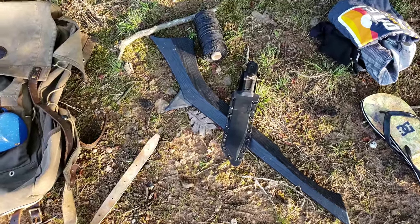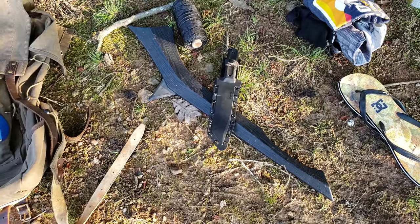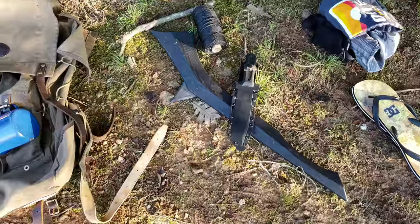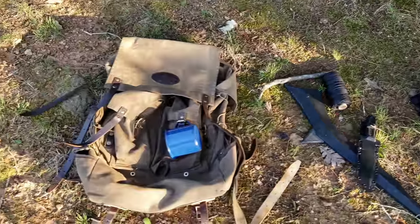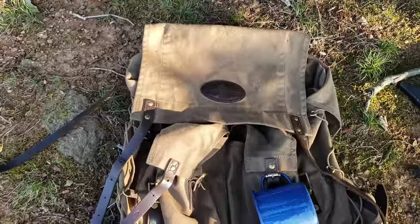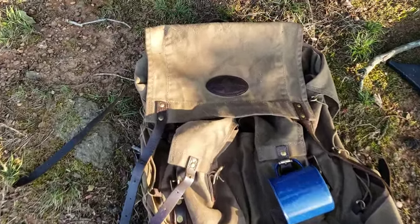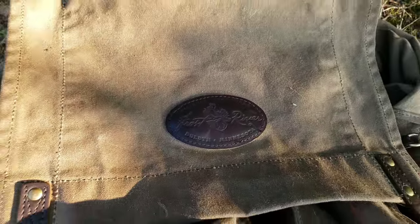That thing, I thought it was going to be cheap, but it's actually, for the price, a good deal. Don't pull it out on nobody, you'll surely get shot. Some number 36 bank line, and I carried it all in my Frost River Isle Royale backpack. Frost River. That's a good pack. I've had that for several years now.